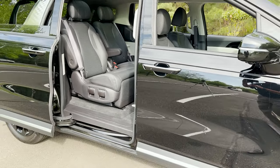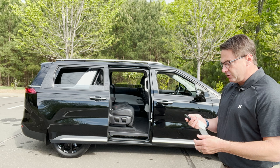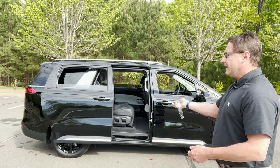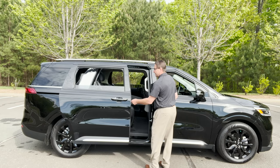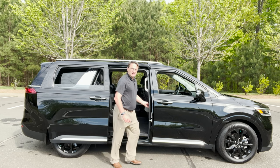We've got lock, we've got smart open. And speaking of smart open, there are several different ways that you could open up these doors. I could use the key. I could use the button right here on the outside. I could also use right here in the B pillar, there's a little button that I could push.